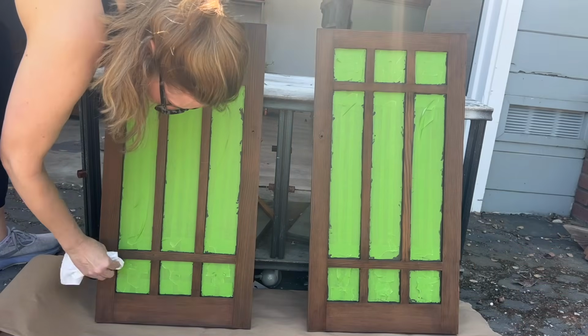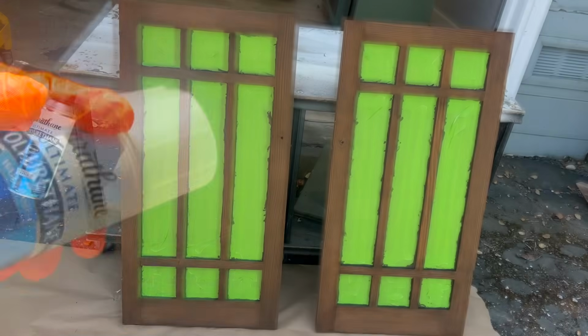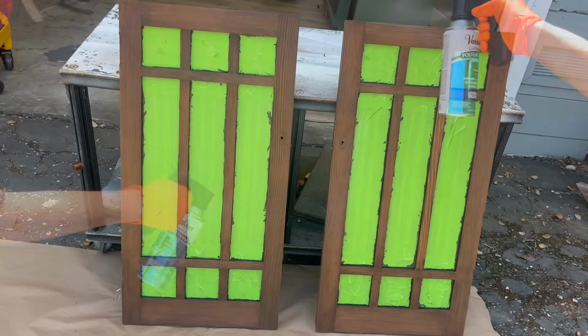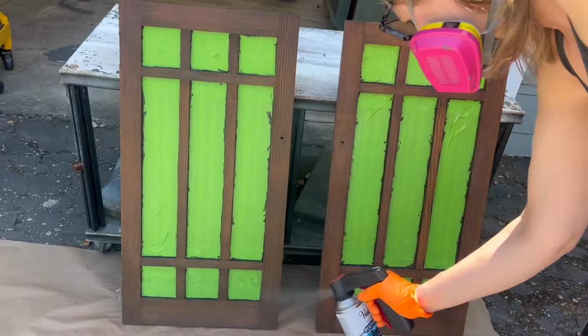The next day, it was finally time to seal up all the stained elements with some satin poly top coat. By the way, the paint I use does contain a top coat, but I did end up going back and adding a layer of this same polyurethane to all of the painted elements as well.